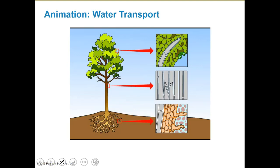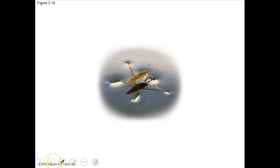We have a good animation, and I'll make sure that it's available to you. Water molecules stick to themselves, so they stick to themselves on the way up. But they also stick to the walls of the tubes and make their way out. So it's how water is able to transport from the roots all the way up to the leaves of the plant. And here's a little water strider. He's sitting on water, and it's got a high surface tension, so he's actually able to sit on top of it.